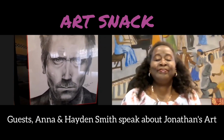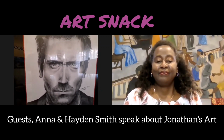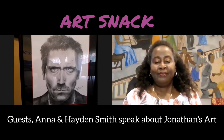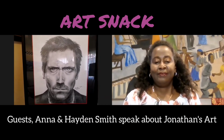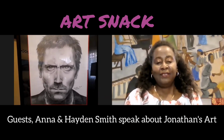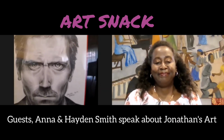This is a portrait piece done with graphite on paper. It's House MD. The character's House MD, the actor's Hugh Laurie. He did this while at secondary school, and that one was done in 2011.